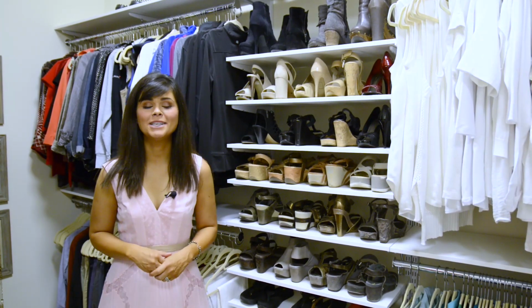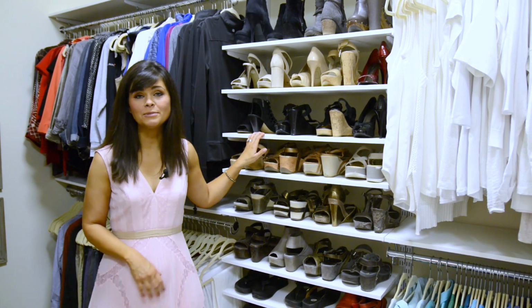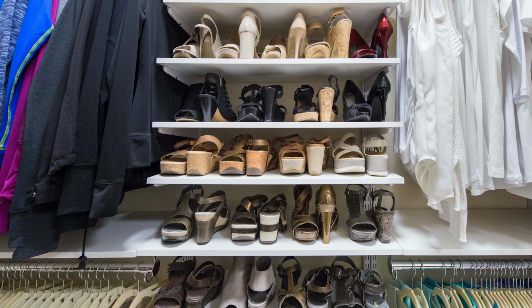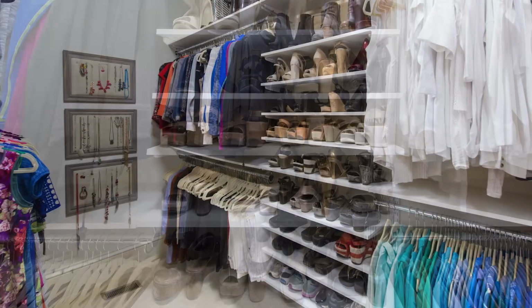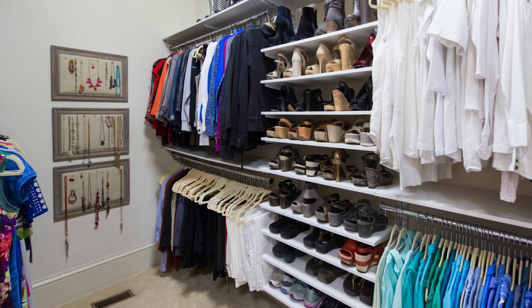So many times when we walk into a closet, we see piles of shoes on the floor. Bringing in Freedom Rail adjustable shelving allowed us to get those shoes off the floor and make them visible so the client can see exactly what they have. Placing those shoes in close proximity to her clothing allows her to create outfits with ease.